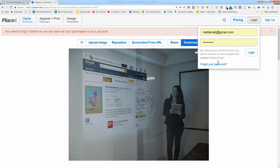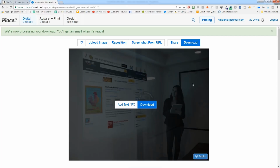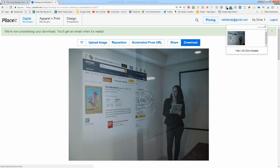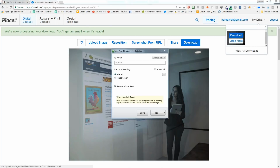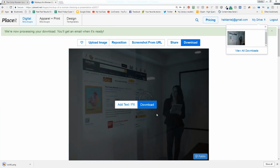So let's log in here so I can actually download it. There we go. If you look over here where it says My Drive, that's where they'll keep them. So that's actually getting ready, and there it is in My Drive, ready to download. So let's go ahead and download it. I'm going to download it over here, and we'll call this Scott 1. And we'll save that bad boy, right like that.